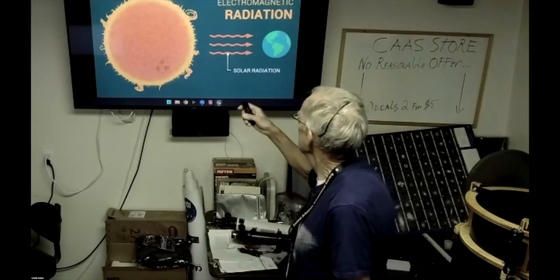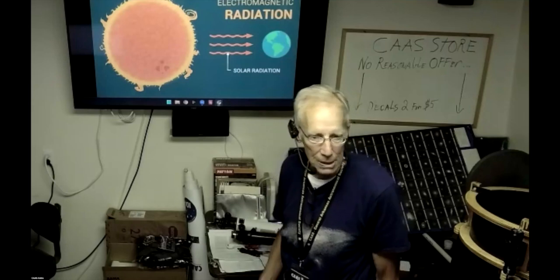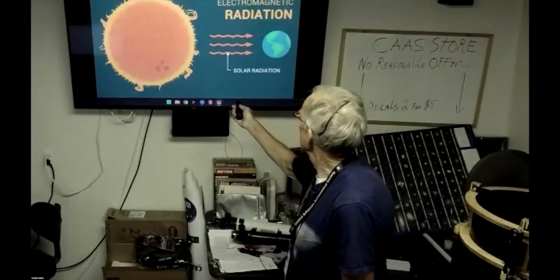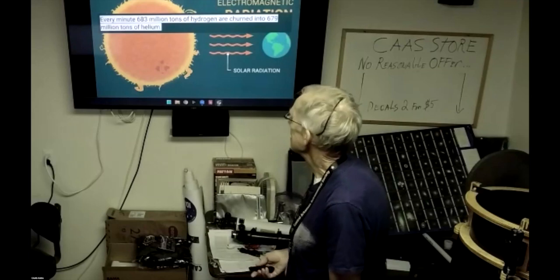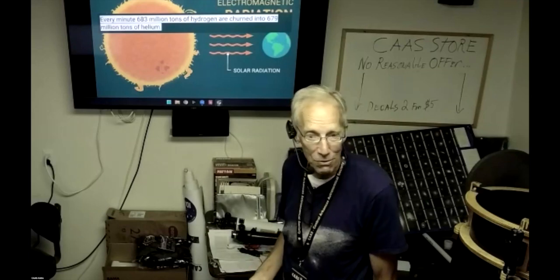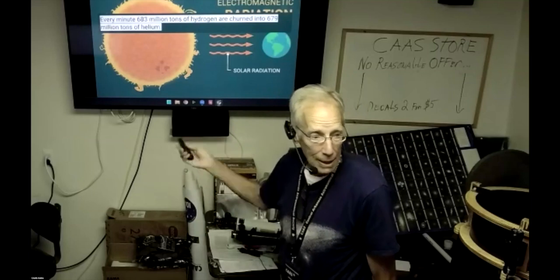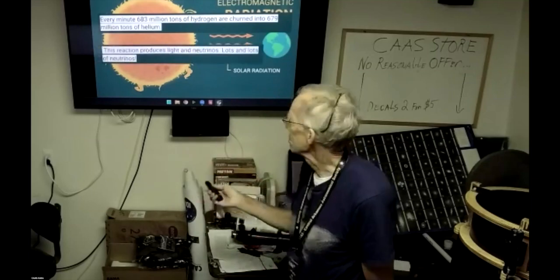The sun is this source of a tremendous amount of electromagnetic radiation, and that's wonderful. It keeps us warm. Every minute, 638 million tons of hydrogen are turned into 679 million tons of helium. So we're missing 4 tons, right? 4 tons of matter turned into light and neutrinos. Lots of light, lots of neutrinos.